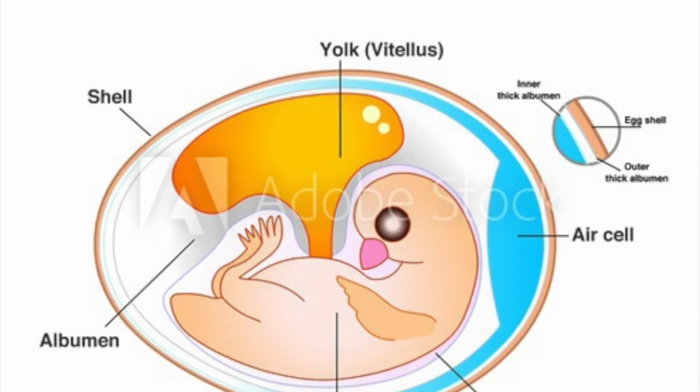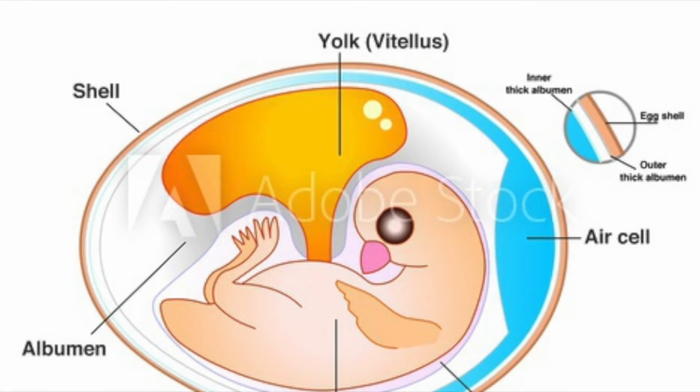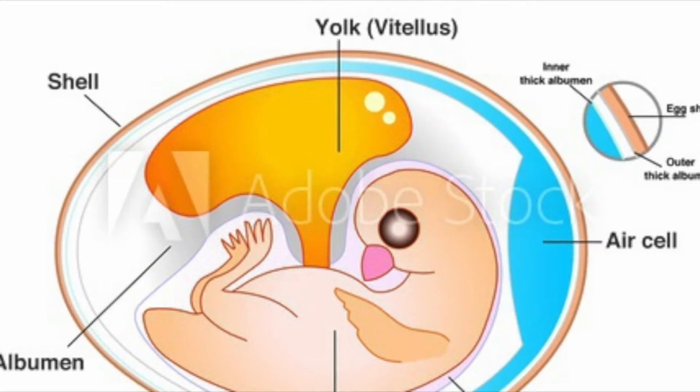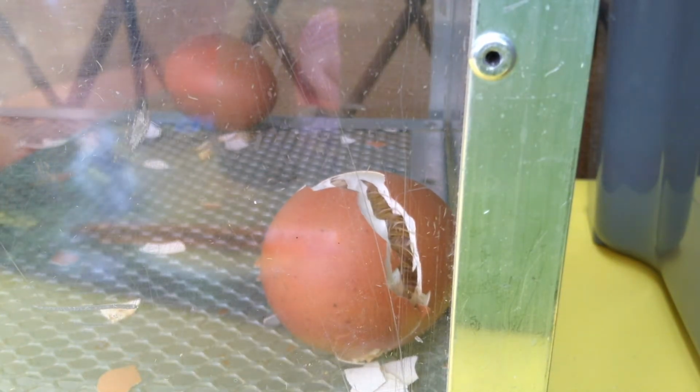This is a picture of a chick growing inside the egg. You can see that eventually as the chick gets larger and larger, it fills almost the whole inside of the egg. Would you like to see a chick hatching? Here we go. This video was taken actually in Form 1 because we've often reared chicks in our classroom.